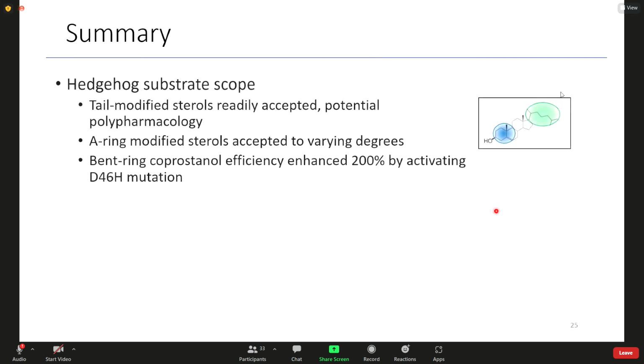So, in summary, my research has focused on investigating the substrate scope of the hedgehog precursor protein. I initially began by studying tail-modified sterols, and I found that these were readily accepted by HHC. And abiraterone specifically is potentially demonstrating polypharmacology and could be activating an oncogenic pathway accidentally.